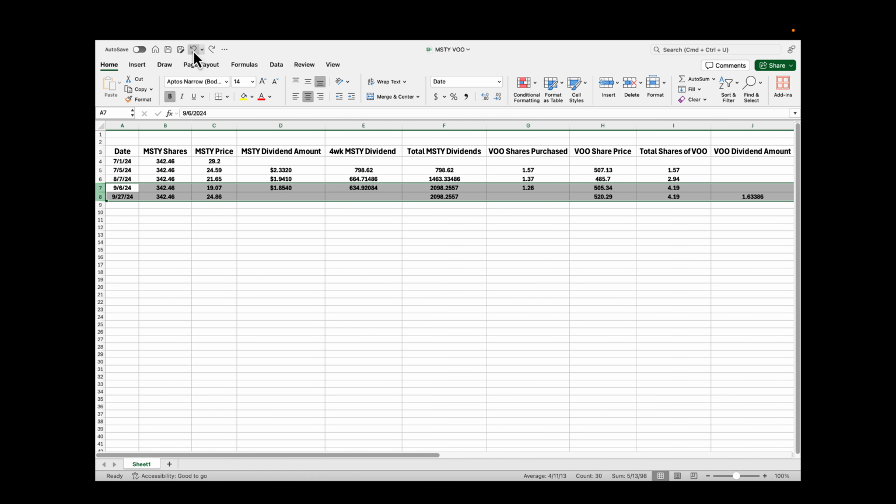In August, we had the dividend from MSTY at 1.85. However, VOO also does quarterly dividends. Now, the total percentage of dividends is $1.63 to a $520 share, as opposed to what MSTY has with $1.85. So the dividend total is about the same. However, that's $1.85 on a $19 stock as opposed to $1.63 on a $500 stock. And that's why you can see why MSTY has a lot better dividend yields than what VOO does.